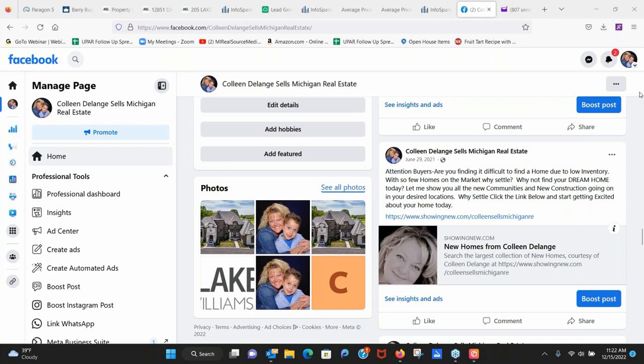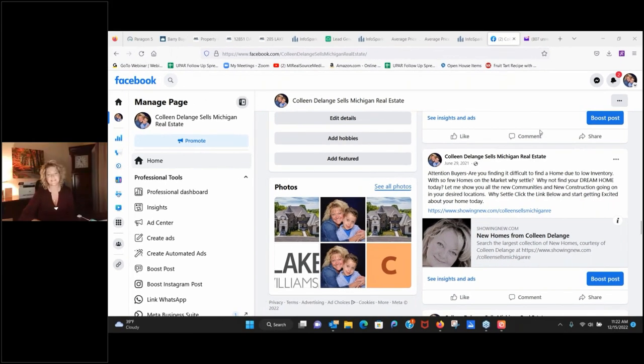You can show them that, yes, there is light at the end of the tunnel, and that they can go in and see up and coming communities, even if it's not listed. All of those will have an impact on how many people that you continue to get to work with. So fill up those pipelines.